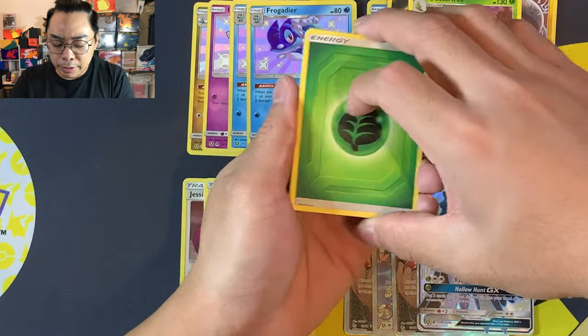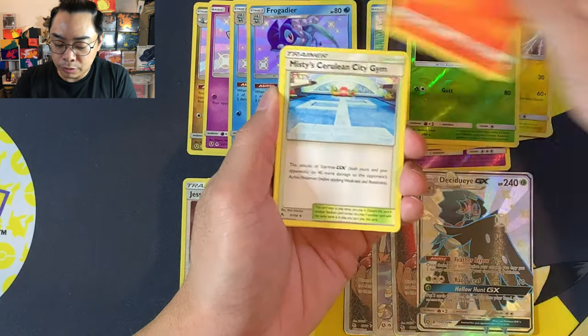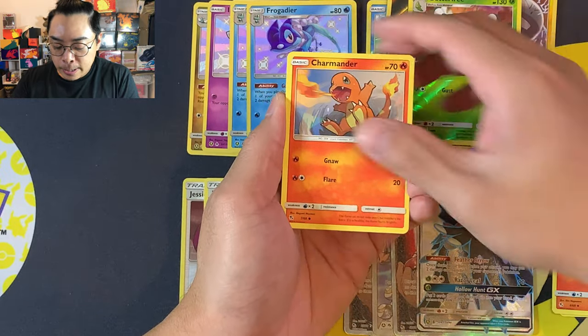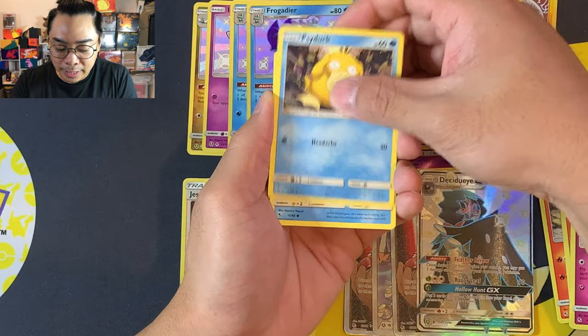Ideal result would be 4 PSA 10s. Now, I do remember there is one of the Charizard GX from the Shiny Vault. The centering is just ever so slightly off.